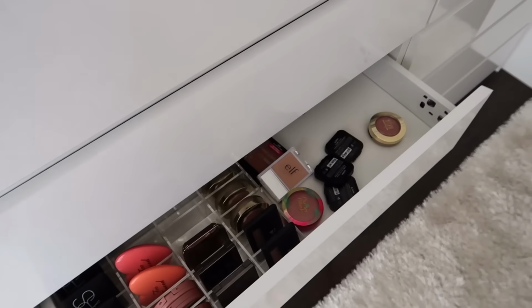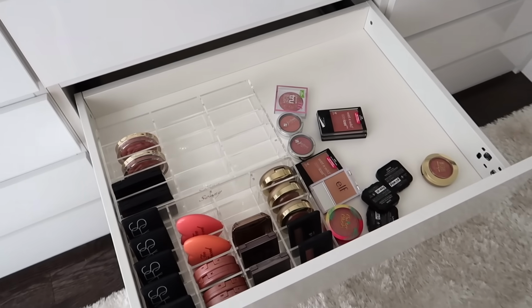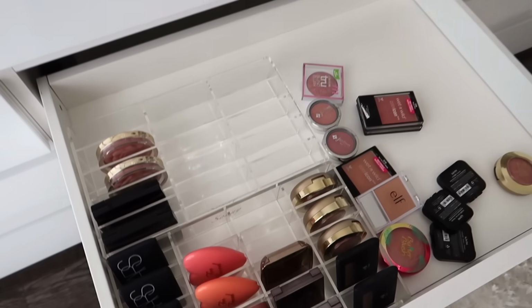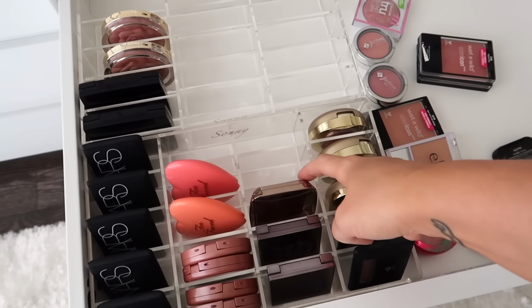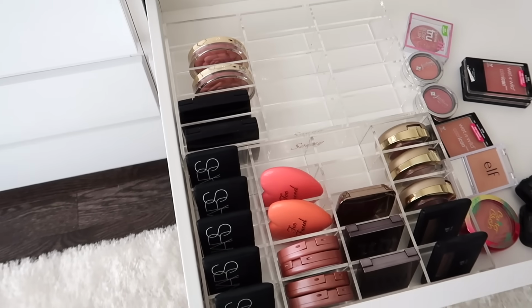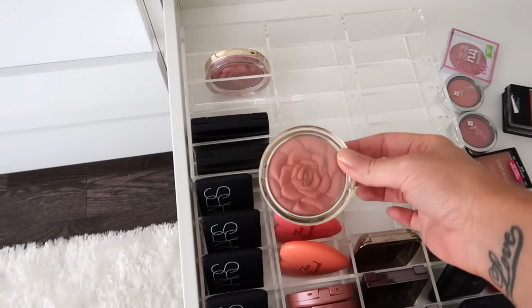So I'm working on the blush drawer, as you guys see here. I have a lot of blushes that are really chunky. So I love this chunky blush holder by Sony, really nice. But I also have ones kind of like this that are just bigger.